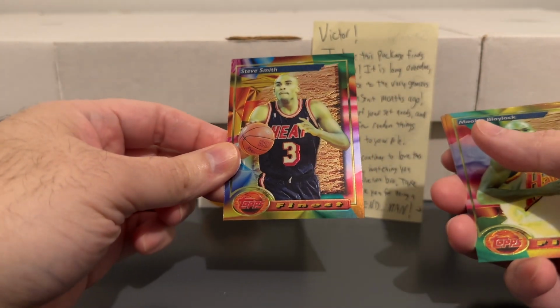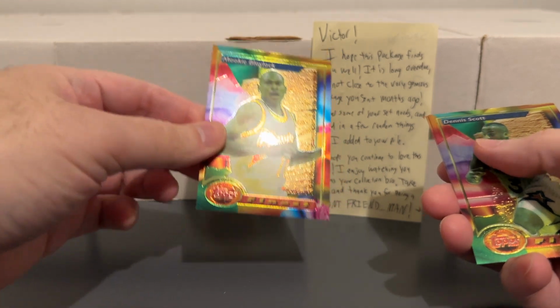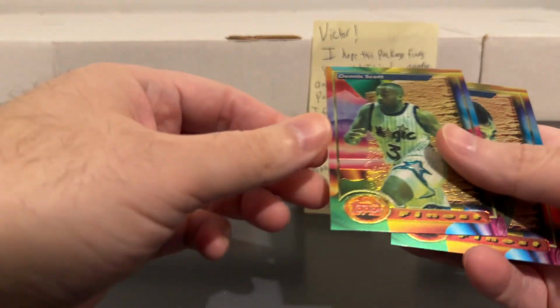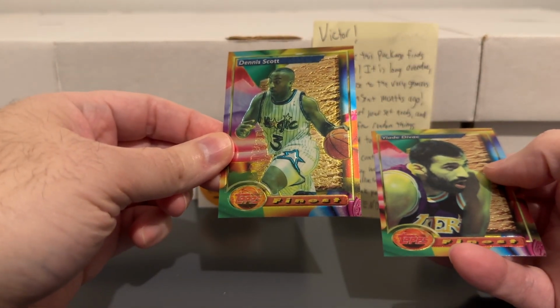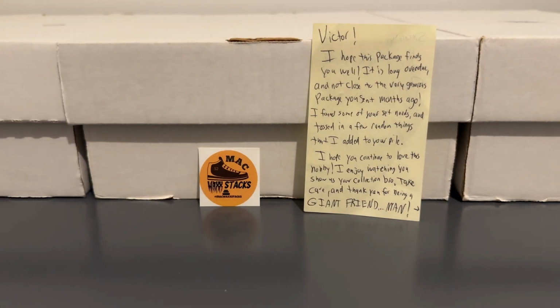Oh, some of these guys were pretty good. Steve Smith, Mookie Blaylock, liked a lot of these guys. As I've said before, I liked like 99% of the NBA during that time. There's a few of those.